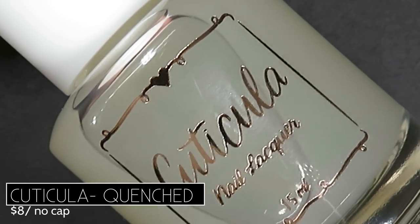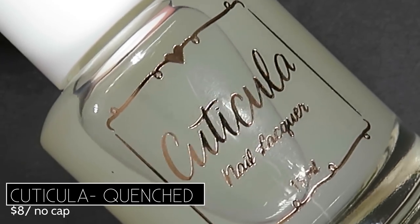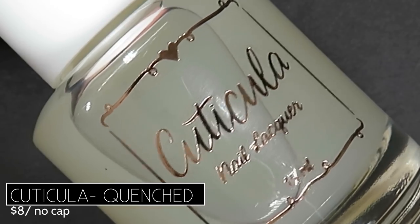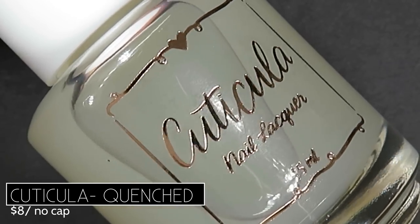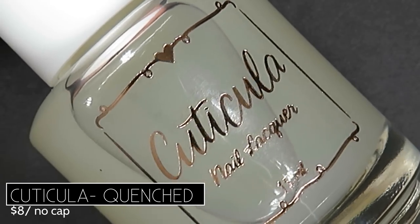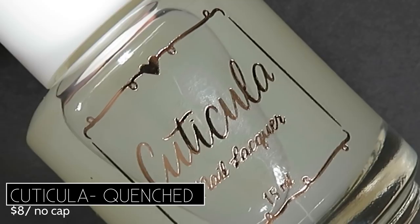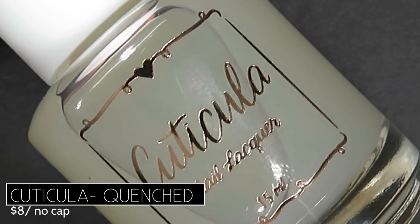For the first time ever, Cuticula is also offering their smoothing top coat called Quenched to the polish pickup shop. It's going to retail for $8 and there will not be a cap. So if you haven't tried a smoothing top coat before, the way they work is you're supposed to pair them with a flaky heavy or a glitter heavy polish, reflective glitter polishes included.